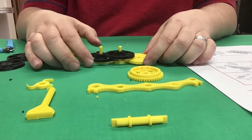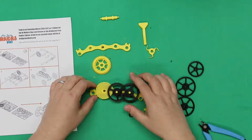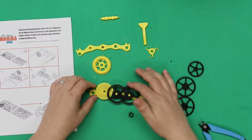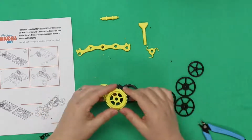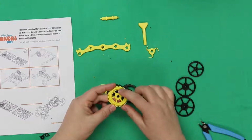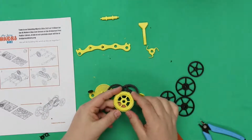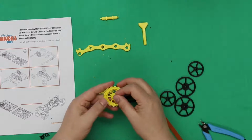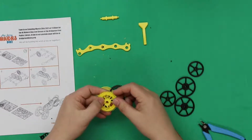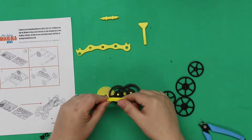So if you turn one of the gears, the other gear will turn also. And they should turn freely like this. So you want to continue to do that. Now, this gear is different because it has all these little notches on the inside. And what you're going to do with that is you're going to put this other insert into that gear. So you basically just want to slide it in there, snap it in, and you'll see it stays right in there like that. Just like that.